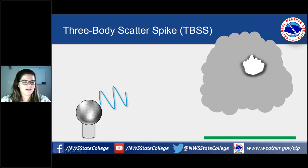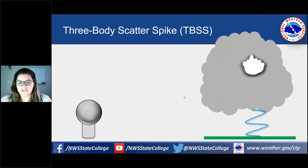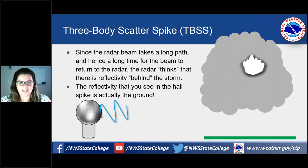So I have here on the left our radar beam, and on the right we have our cumulonimbus with one singular giant hailstone in it. I'm going to send this radar beam out to the hailstone. It's going to hit it. Now what happens is that the hailstone absorbs that radiation, re-emits it, and some of that radiation goes down to the ground. The ground is going to absorb it, re-emit it, send it back up to the hailstone, and then the hailstone sends it back to the radar. So it's a three-step process, which is why it's called a three-body scattering signature.